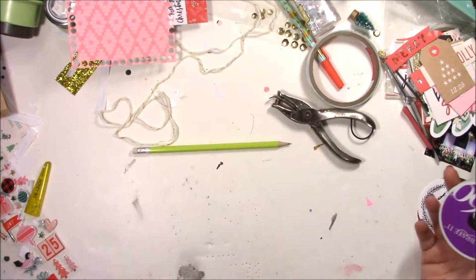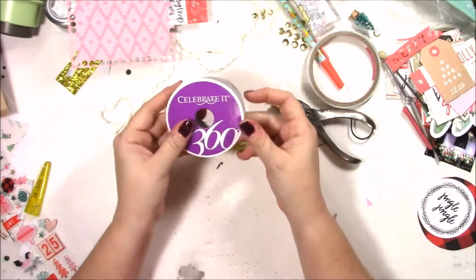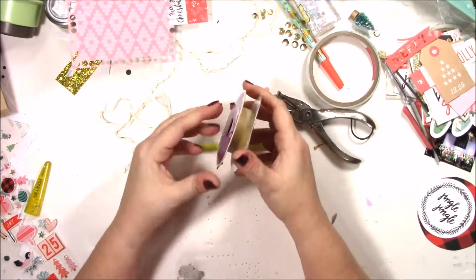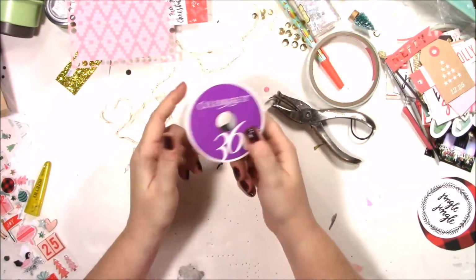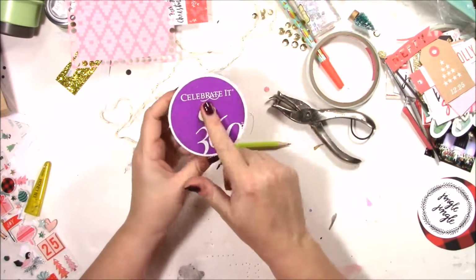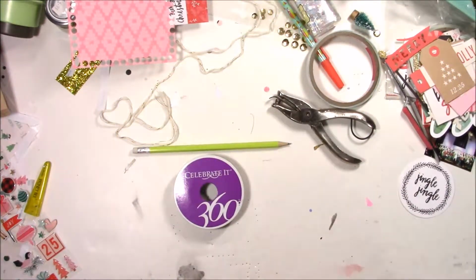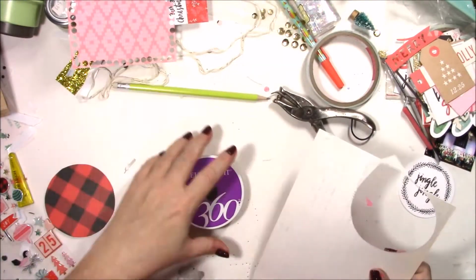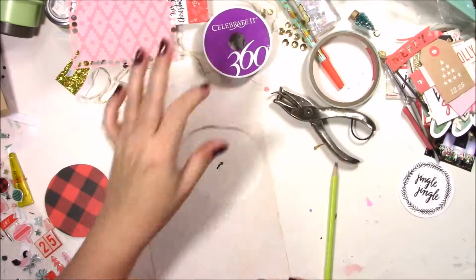Okay, so I keep all my old ribbon spools. So this is one from Michael's, Celebrate It from last Christmas. It's just a plain old ribbon spool. They come in different sizes depending on how big the ribbon is. And I use them to make ornaments. So the first thing I do is just trace the spool onto whatever pattern paper that you want and cut it out.